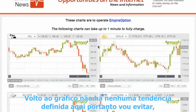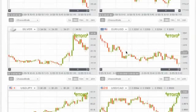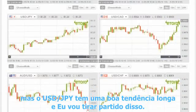I return to the graphs. There isn't a well-defined trend here, so I'll avoid it. But the dollar-yen has a clear bullish trend, so I'll take advantage of that.